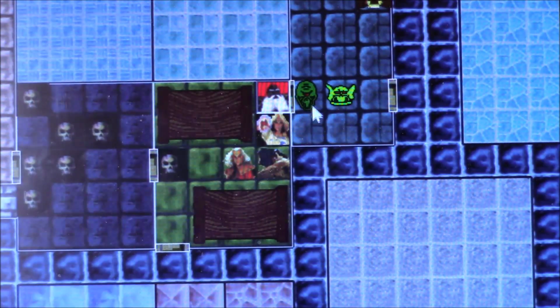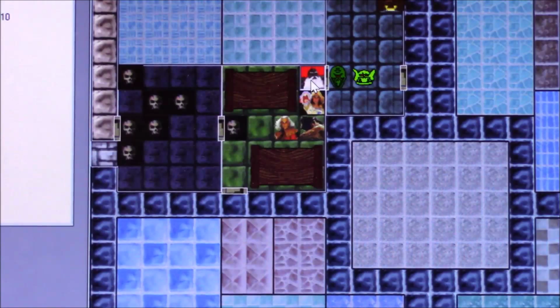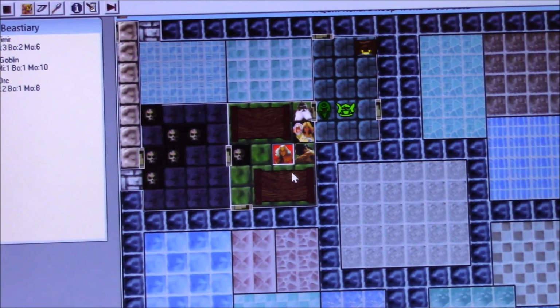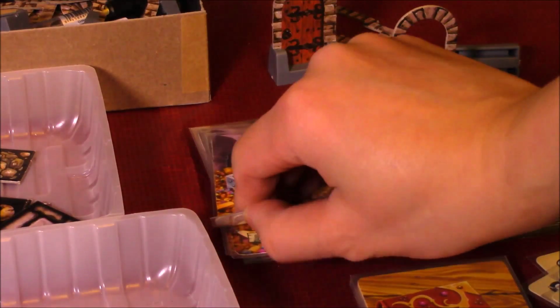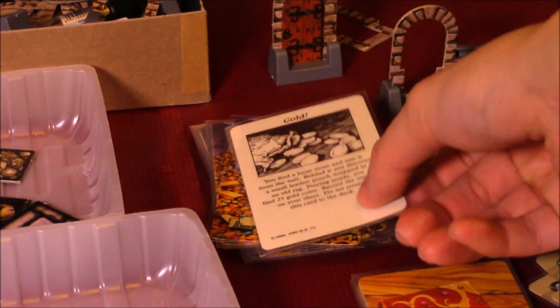Now he has a health of 2, so he still has 1 body point left. Now the dwarf can move, but I think he wouldn't be able to move through monsters, so basically he's stuck there. He can move backwards, but I don't think he's going to do that. So he will just stand by the door and wait. Next we have the elf. There's not much the elf could do here at this point. So he's just going to search for treasure as well. We found more gold, so 25 gold coins.